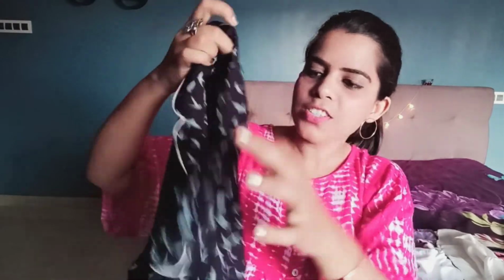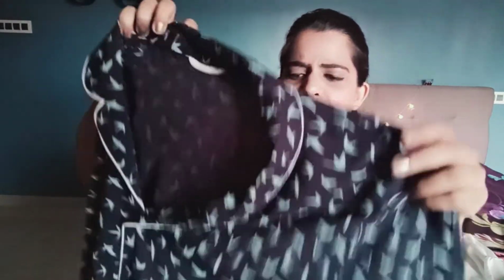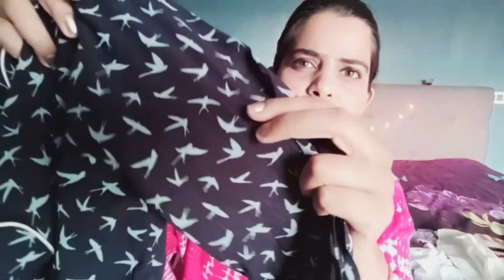This is an item which I have got, and I just love this one because it's very comfortable. It looks very comfortable, guys. It has full sleeves and a nice print. It's like a bird print or something, and it's a cotton material. It looks very loose and very comfortable, to just go into bed and get a nice sleep. So this is the one I got for only 100 rupees.